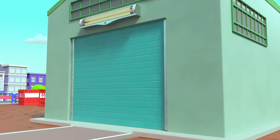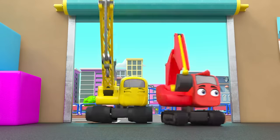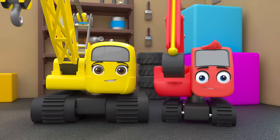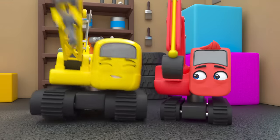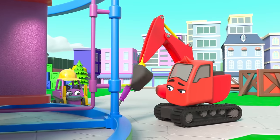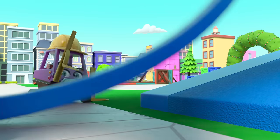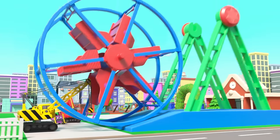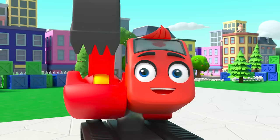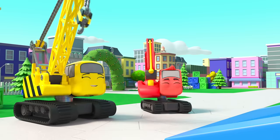It's a bright new day at Construction HQ. Digley and Dazey are so excited to see what they'll build today. Oh wow! A Ferris wheel! This will be so much fun! Now they're at the fairground. The wheel is almost ready. Dazey is just lifting it up. Boing! There, it's finished. But who's going to take a ride in it first?